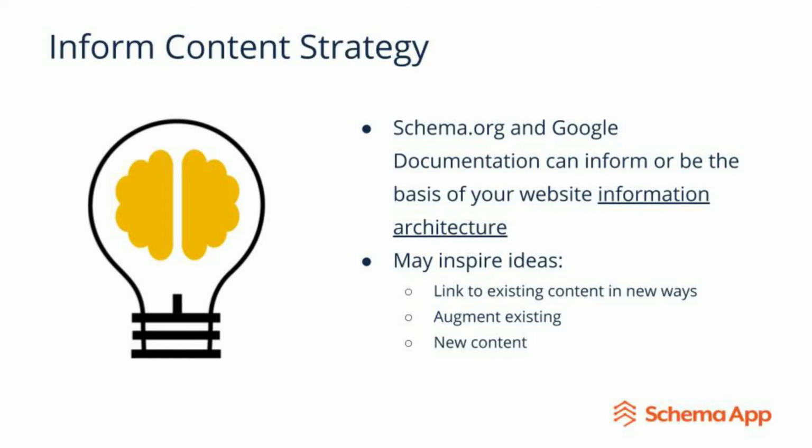So if you're doing a job posting, we just posted 3 jobs that we're looking to hire here at Schema App. And I don't like putting the base salary on the website, but Google tells me that that's something that they want. And so you can actually work backwards from looking at the type of required and recommended fields that Google is looking for in order to inform the content on your pages.